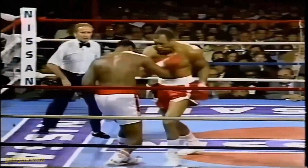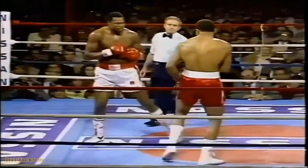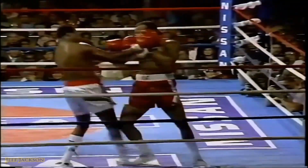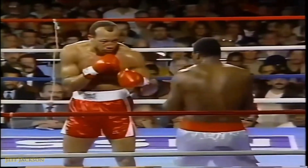I like when Smith is keeping that left hand down. He's bringing it, he's throwing it, he's bringing it down, this guy. This guy has good punching power. And once again, Holmes.